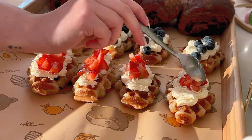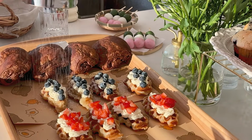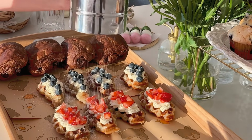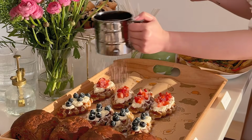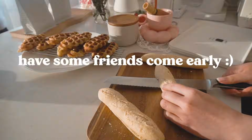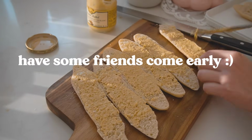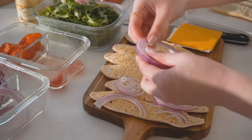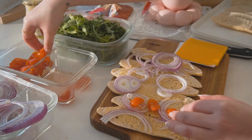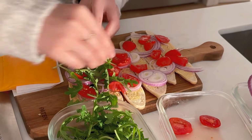We batch made a bunch of these croffles which turned out so cute. I piped cream on the top and added fresh berries and powdered sugar, and at this time Lauren came a little bit early to help me prep, so she helped pipe the rest of the croffles, and then she also helped me assemble some of the baguette sandwiches. The sandwiches were really simple to make. They just have Dijon mustard, some onion, tomato, arugula, cheese, and prosciutto.